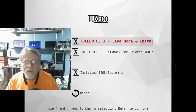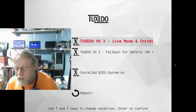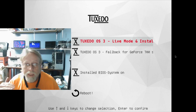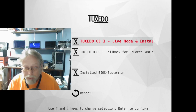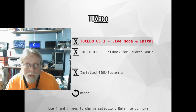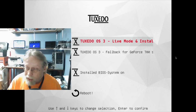Alright guys, I have gotten many requests to take a look at Tuxedo OS. And if all you're doing is looking at the top layer, it's based on Ubuntu and it uses KDE Plasma. So what sets it apart from just being a rebranded Kubuntu? Well, let's find out, because there's quite a bit.